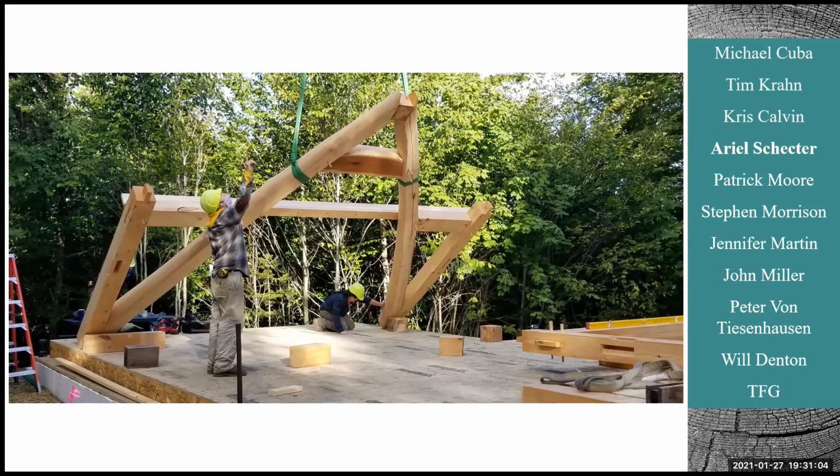Great to be here. So I'm Ariel Schechter. I'm here representing my company, Timber Homes Vermont, employee-owned company, of which I'm a partner.